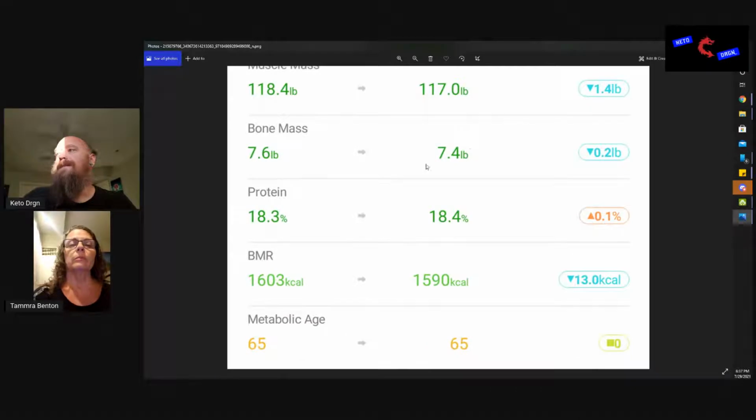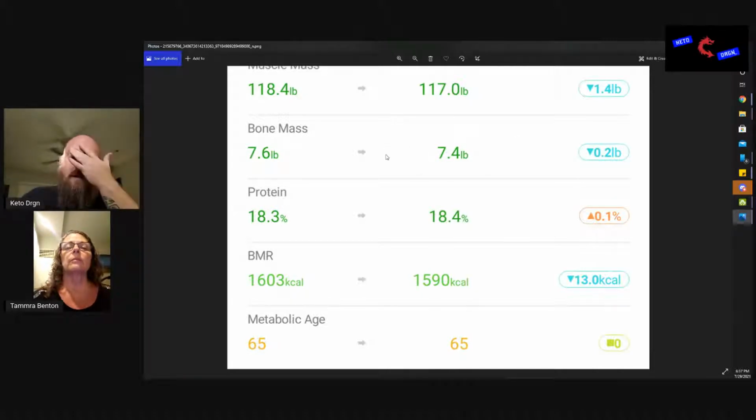Bone mass, this is something that you should always be paying attention to, especially as a female. Osteoporosis is always an issue, right? And this actually isn't too bad.